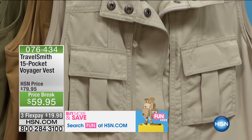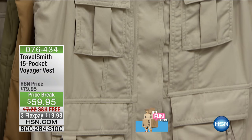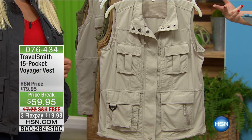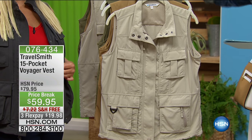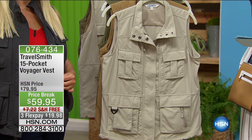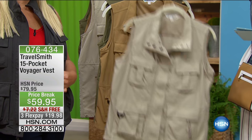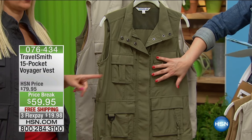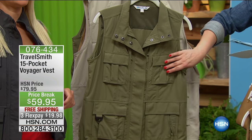So I want to walk you through the colors, because we're already getting very limited. For women and for men, we have extra small through 3X, but getting very limited. I lost extra large in all colors, but I do have it in that stone color. Take a look at the dark khaki. This is the one that's been most popular across the board.